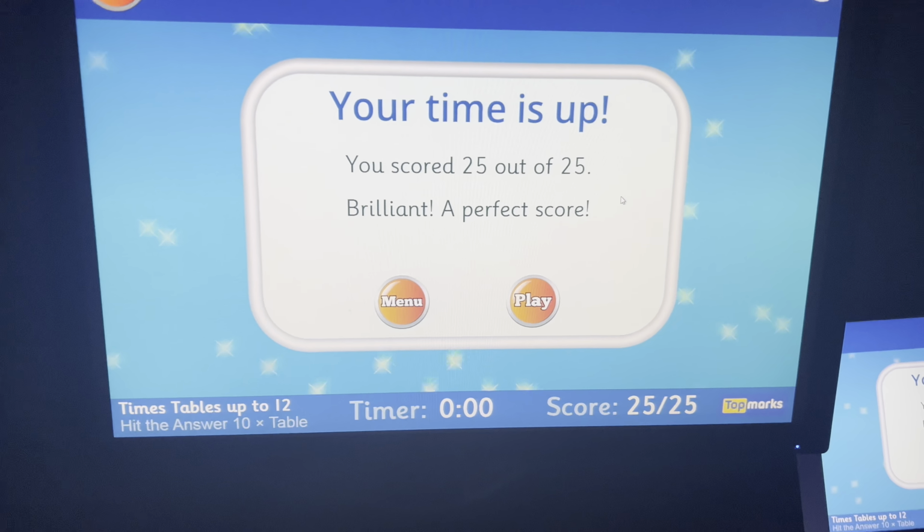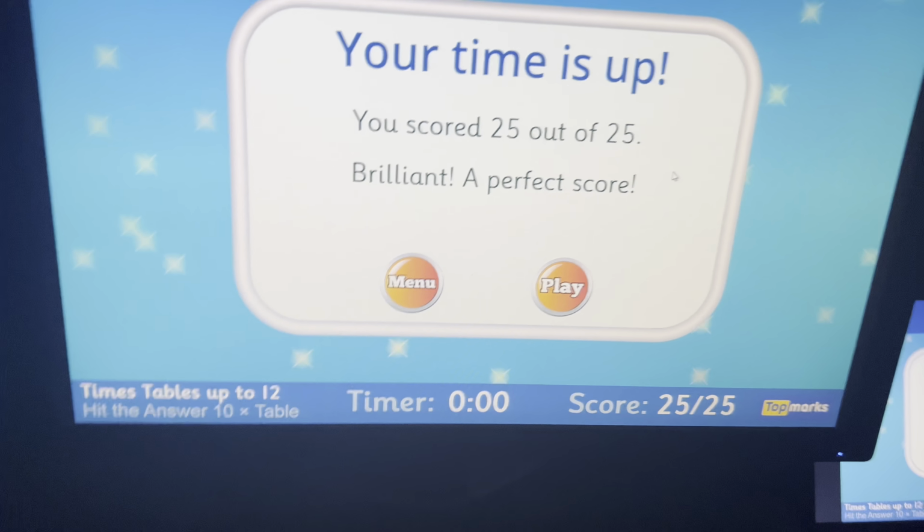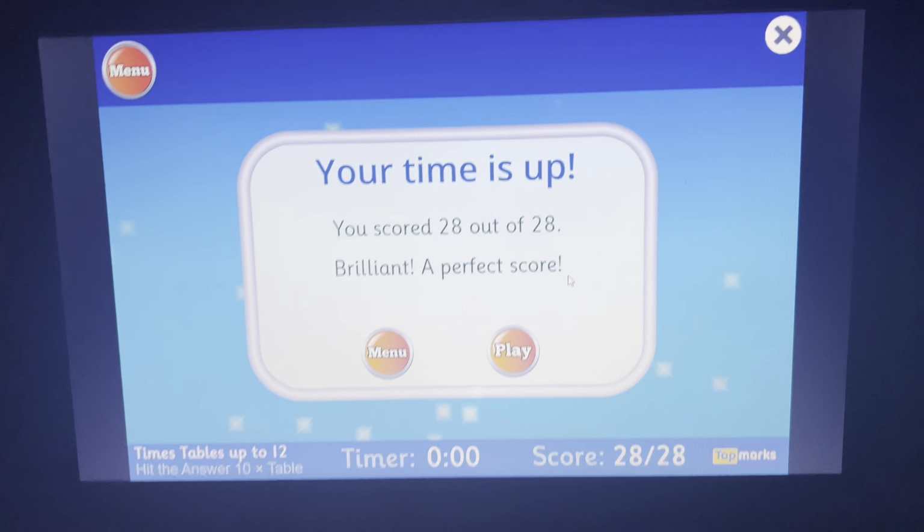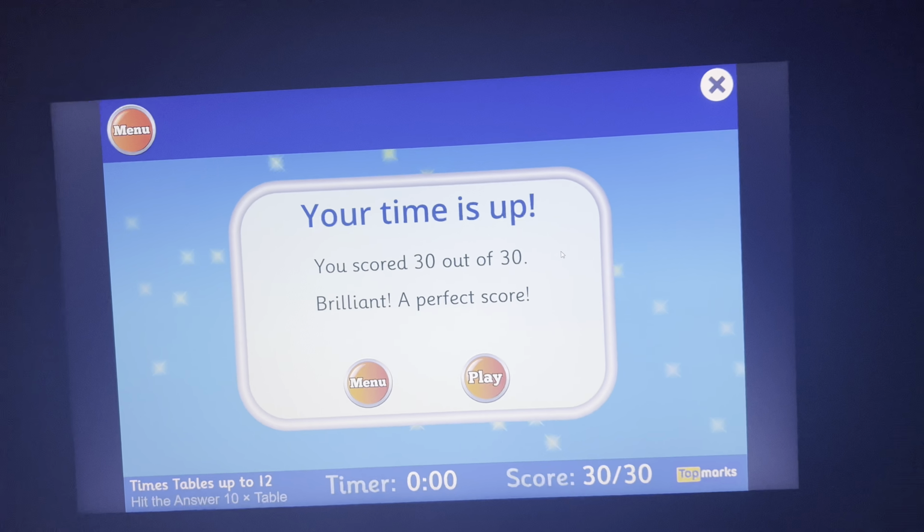Then 25 out of 25 on the Windows 7 Home Premium one. Then 28 out of 28 on Windows 10. Then on Windows 11, I did it all unplugged. It's 30 out of 30.